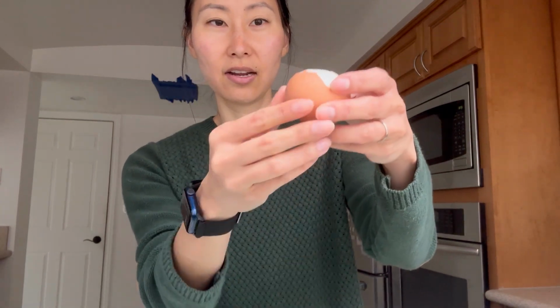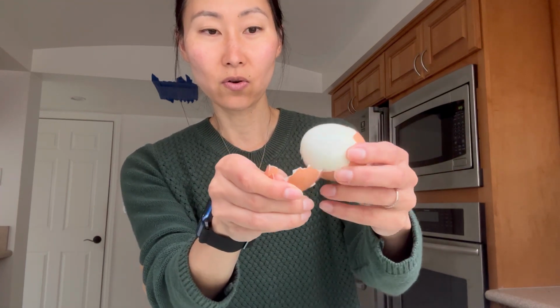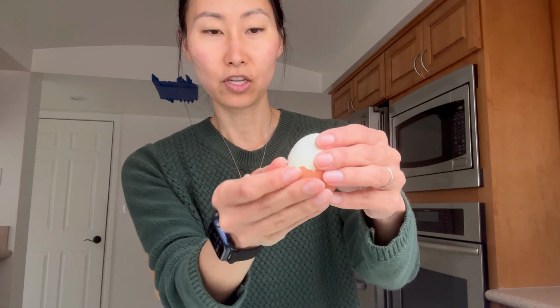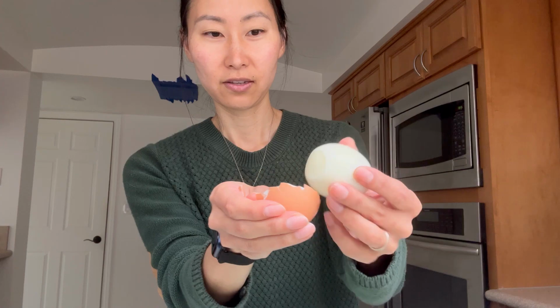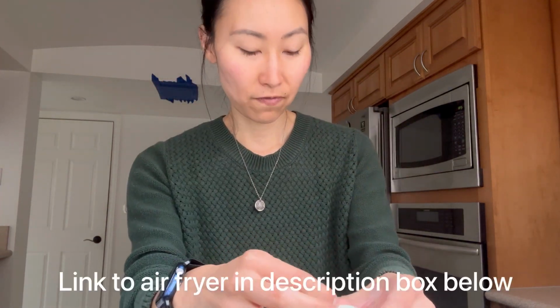You see that? Air fryer for 9 minutes, let it cool, and then the peel literally just comes off in these huge easy chunks. Look at that, all off. So I have been loving my air fryer eggs.